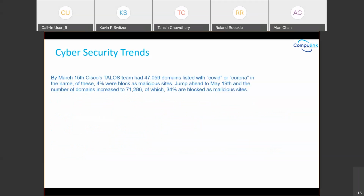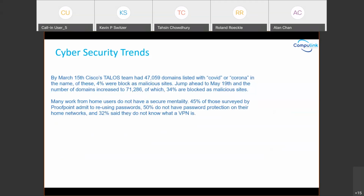So going back a little bit, Cisco Talos, I'm going to get more into them a little bit later, is the back-end research team for security at Cisco. By March 15th, they were able to locate about 47,000 domains listed with the keywords COVID or Corona in them. And about 4% of those were identified and blocked as malicious sites. Jumping ahead to May 19th, that number of domains had increased to over 71,000, of which 34% were considered malicious and they were blocked. So we're definitely seeing these attackers going on this trend, really going after these key terms for people to click on.